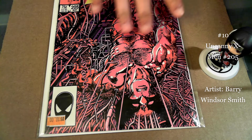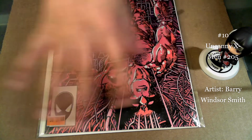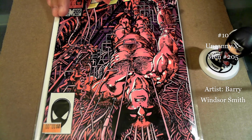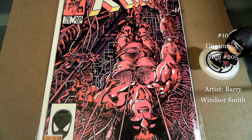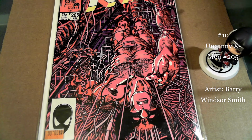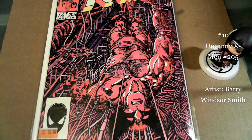Beautiful cover. Again, I love the color, just love all the intricacy. Just shows Wolverine undergoing some kind of experiment there. Pretty cool cover. And I think you'll agree with me, Barry Windsor Smith is just known for his very unique art style, very signature style. And so this is a beautiful illustration of that.